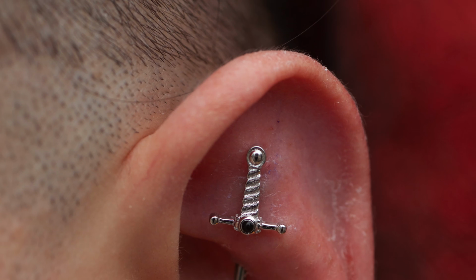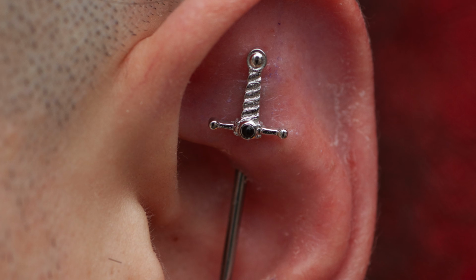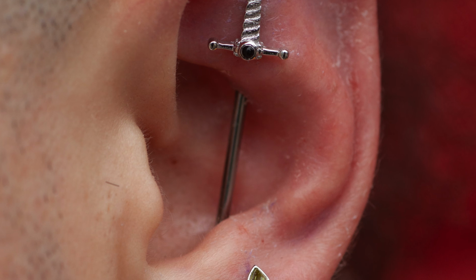And these are in no particular order aside from number one, because there is absolutely a clear favorite of this year, the sword ear. This might be one of my favorite projects I think I've literally ever done. Technically, this project started in 2020. We started with that vertical industrial. Despite what this ear project may look like overall, it is actually two separate piercings, not one single piercing.